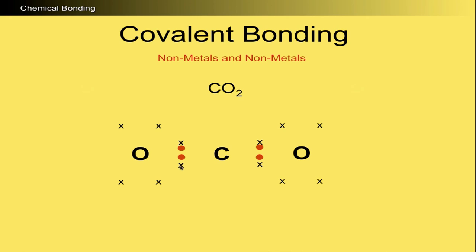The word covalent means this. Co means sharing, like you cooperate with people, and the valency bit is talking about the electrons. So that's how nonmetals join together, and these are called dot and cross diagrams.